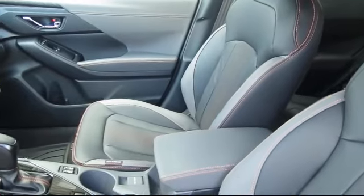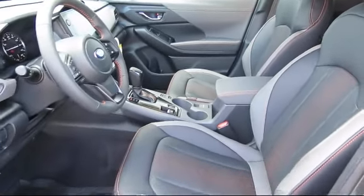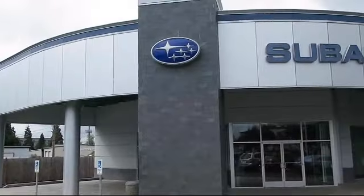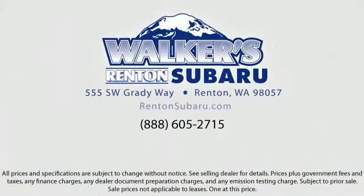Our goal is to make every customer a customer for life by providing excellent service, superb customer care, competitive prices, with a knowledgeable and dedicated staff. Come see why the right place to purchase your new Subaru is right here. Walker's Renton Subaru. Real value, real people, real simple.